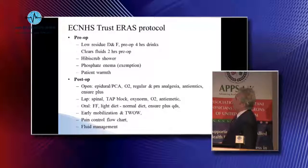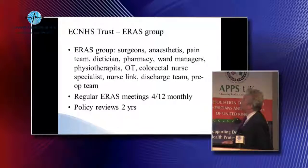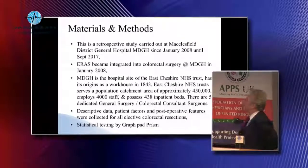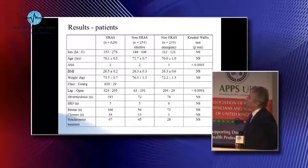So the group consists of a consultant surgeon, anesthetist, pain team, dietitian, and pharmacy. There are a lot of people involved. Regular meetings, 4-monthly, and policy reviews. So we looked at our patients from 2008 to September 2017. The hospital covers about 450,000 population, and there are 3 dedicated colorectal surgeons, not 5. So if you look at it, 629 patients went through ERAS, enhanced recovery after surgery.